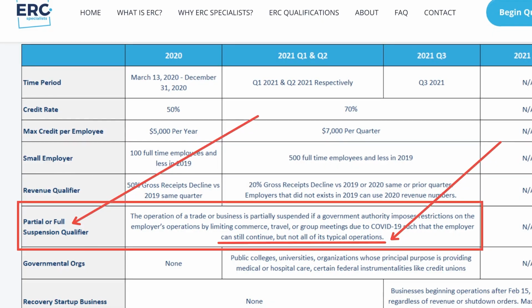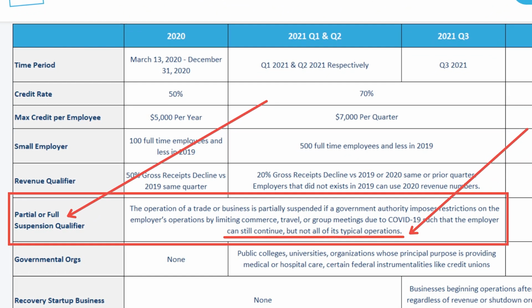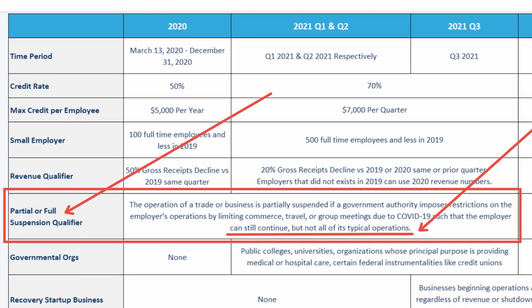You see, with this second qualifier, even if you did better in 2020 and 2021 compared to 2019, if you had a full or partial shutdown because of governmental mandates, then you qualify for ERC. Now, I've partnered with the good folks at the ERC Specialist, and they are currently compiling a full list of state by state federal mandates that said, listen, you got to shut down, you got to reduce capacity, things have to be like this.